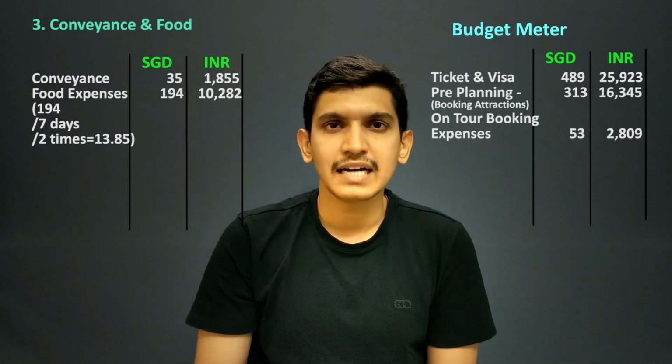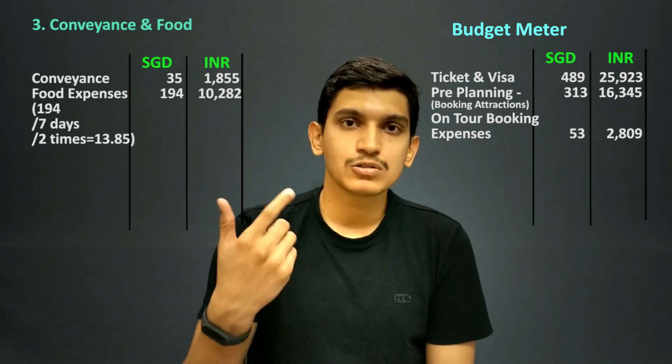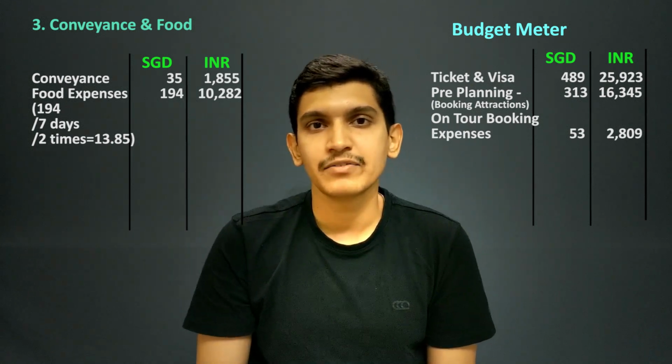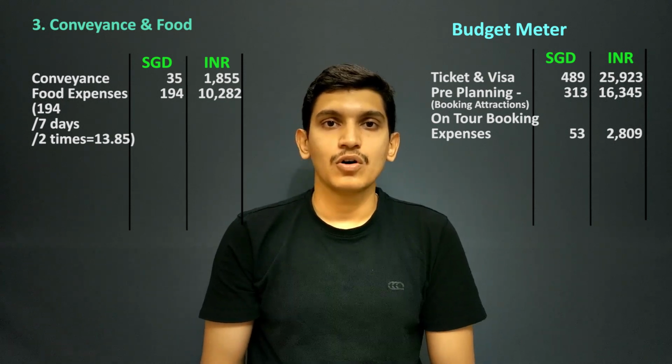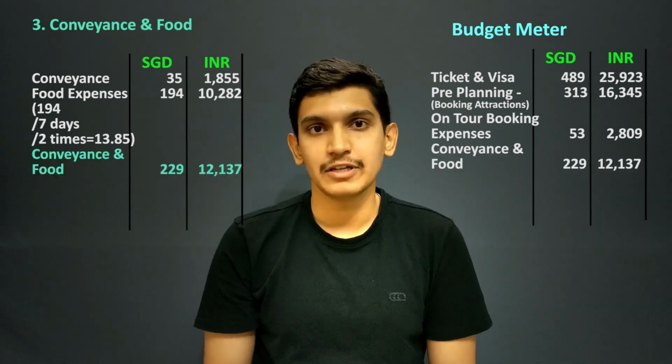We also tried some local dessert, which is kanchang, and also tried durian ice cream. So that is all included in these food expenses. So if we see the total cost of food and conveyance, it comes to 12,137 rupees.